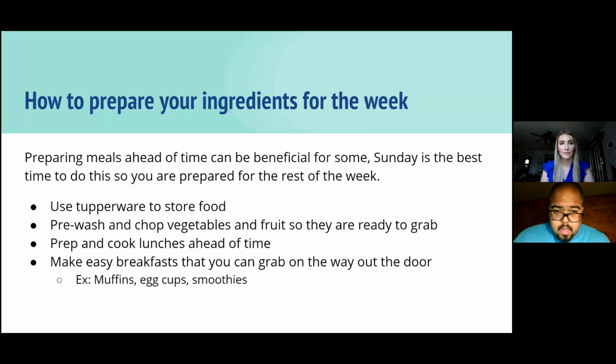So, how to prepare your ingredients for the week. Having meals already prepped and cooked can be very helpful throughout a busy week. Sunday is usually the best day to prepare your snacks and meals for the week so that you're ready to go.